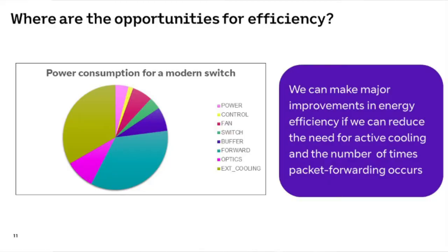Now, the pie chart on the left shows the biggest sources of energy consumption in those devices. External cooling, so having to cool that thing inside a data center, consumes a lot of power. And then the other piece, that sort of grey colour area, is forwarding packets. So basically a packet comes in, you have to look at the header and say, is it for me or is it for somebody else? Most of the time it's for somebody else, so you have to send it on.